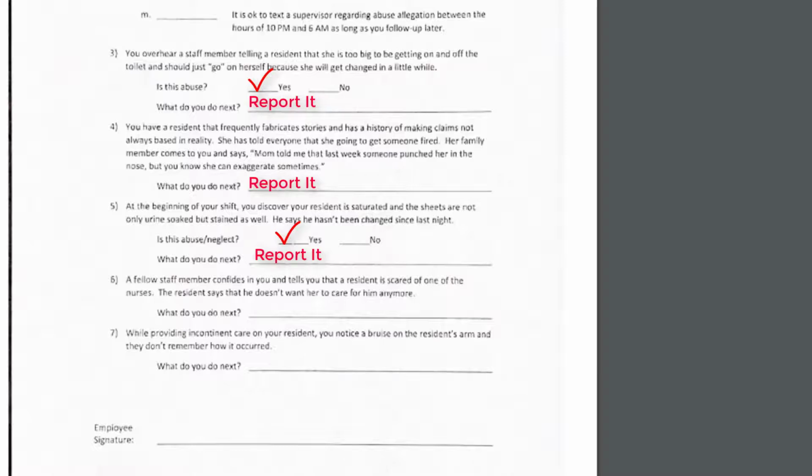Number 6. A fellow staff member confides in you and tells you that a resident is scared of one of the nurses. The resident says that he does not want her to care for him anymore. What would you do next? We're going to report it. And for the CNAs, if it's your nurse that you're working with in your section and you don't feel comfortable going to that nurse, you can always come to one of the managers or the supervisors as well.